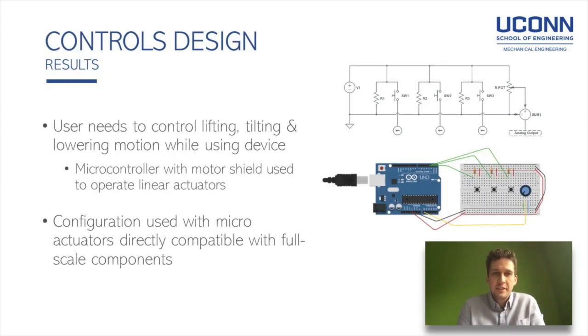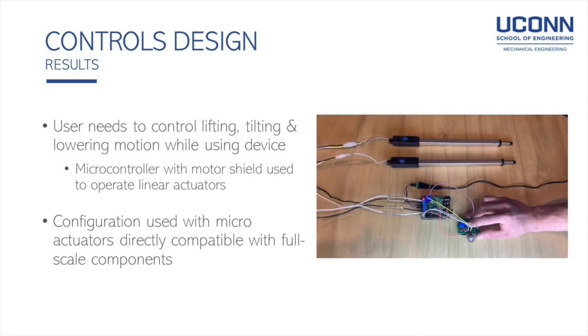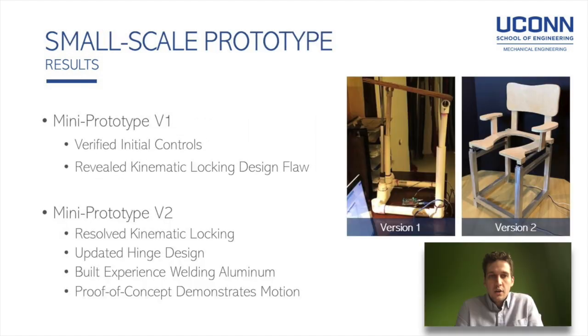As the user sits on the assisted toilet lift, they will need to control the lifting, tilting, and lowering motion. The controls are based upon an Arduino and motor shield, which you can see to the right side of the screen, and control the motion of 2 linear actuators using 3 buttons, one for up, one for down, and one for a tilt of a maximum of 25 degrees. We also added a potentiometer for speed control, and these controls extend to the full-scale model's voltage and current specifications as well. We created 2 small-scale prototypes during this project.